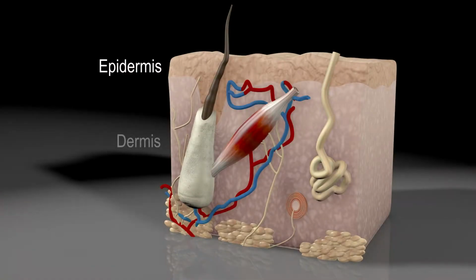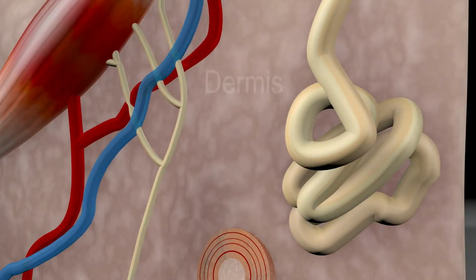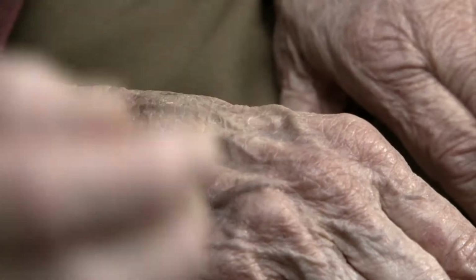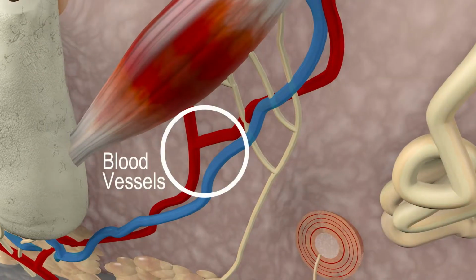The skin is made up of 3 layers, each with its own important parts. The upper layer is the epidermis, which forms a protective barrier against the environment. Below the epidermis, you have the dermis, which contains nerve endings, hair follicles, oil glands, and sweat glands. It also contains collagen and elastin, which are tough and stretchy, giving the skin its elasticity. Tiny blood vessels bring the oxygen and nutrients needed to keep skin cells healthy.